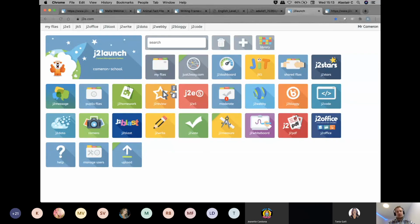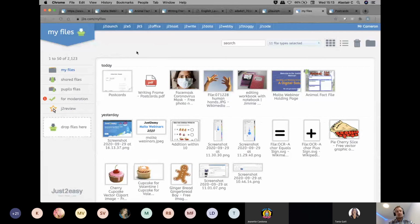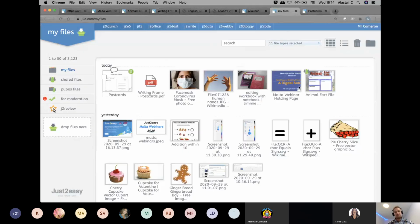And what will happen is, when you go back to the launch pad for J2E, if you go into your My Files area, I'll do that quickly. So I'm in the launch pad and I'm going to click on My Files here. And you'll see that I've got two documents. I've got the original PDF that you can't annotate on, but you've got this new J2E5 document. I'm just going to open that again. The J2E5 document here is one that children will be able to go and edit. If I want to give that to students, I can.